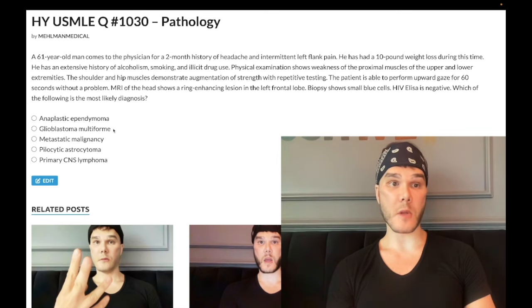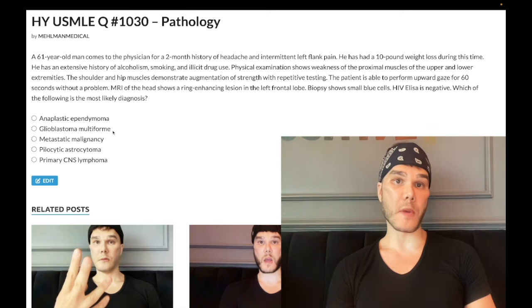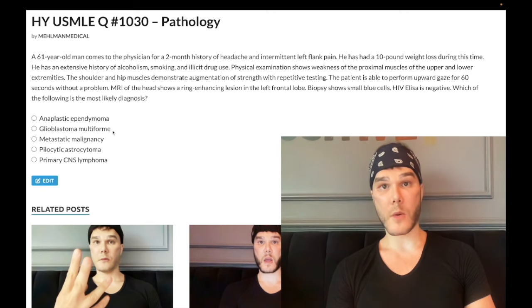Choice B, glioblastoma multiforme, wrong answer. If they want this, they're going to tell you there's a large heterogeneous slash necrotic brain mass that extends through the corpus callosum. It's colloquially referred to as butterfly glioma. Wrong answer.